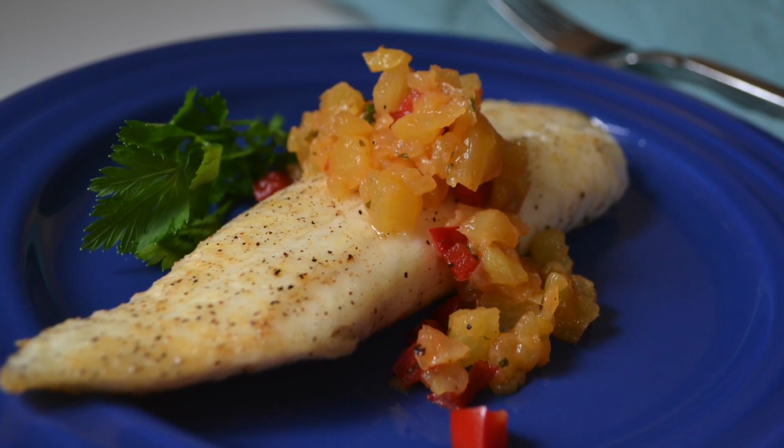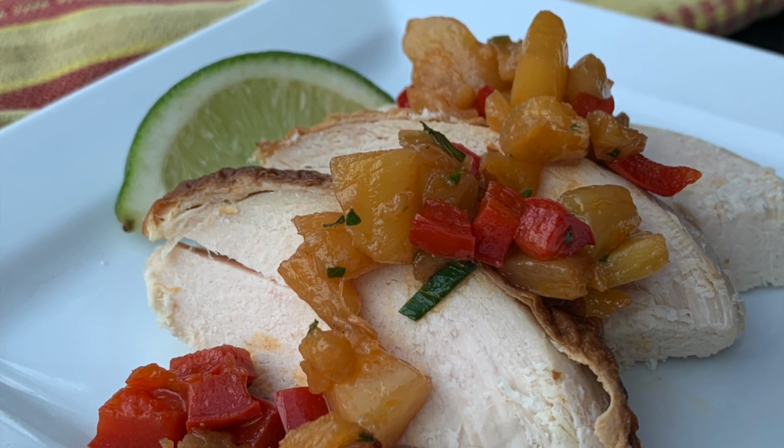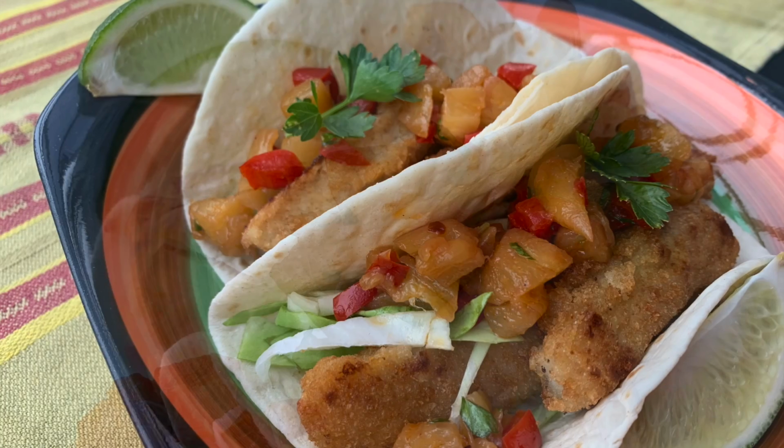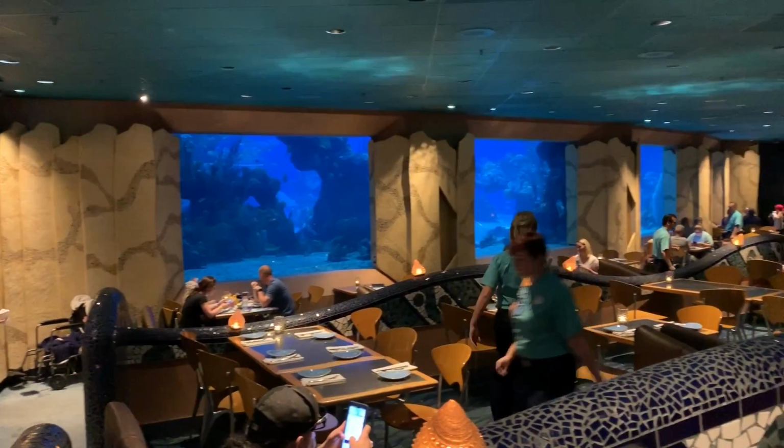When I make this pineapple chutney at home, I love to serve it over some grilled fish, some chicken, fish tacos. I'll even serve it alongside some chips like a salsa.